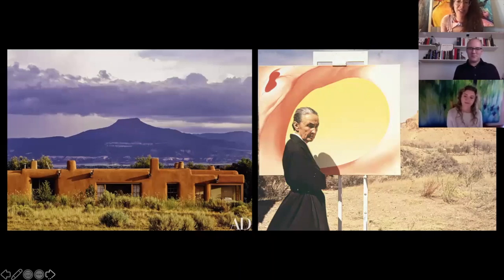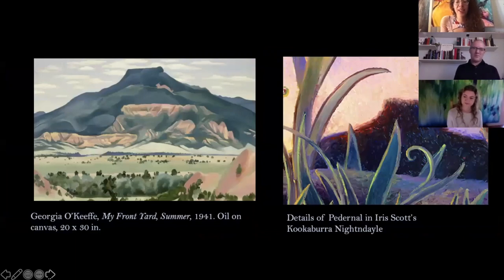And I imagine, for her, the land being so inspiring, that it will have a similar effect on you. And also this idea that Georgia O'Keeffe repeatedly returned to painting Pedernal over and over again, I think it makes Kookaburra Nightingale so important in a way, because it's the first time that you've painted this mountain. And I would presume that it's a theme that will return again and again over time in unique and surreal ways in your work. So that's quite exciting.